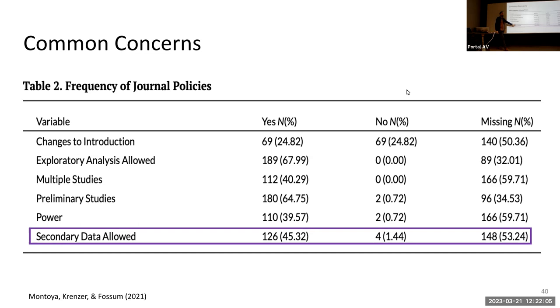Lastly, we see that about 45% do allow you to have some type of secondary data analysis for your registry report. So maybe you just came upon a big data set that you've never looked at before. You can do a registry report with secondary data analysis. The biggest thing that journals say with secondary analysis is they want some type of proof that you've never looked at the data, that you've never analyzed it before. So there is that caveat, which could be challenging depending on how you get your data.